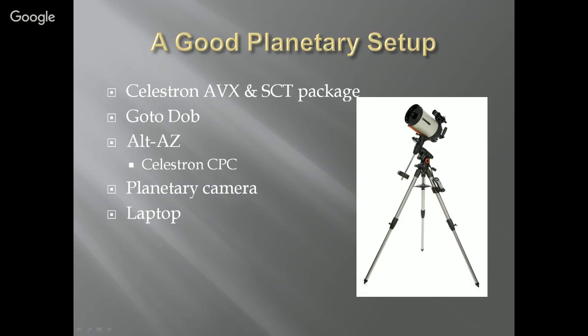And of course, the planetary camera, I went into a little bit about it, but webcams work great. You can Google planetary cameras yourself, and I would actually Google Cloudy Nights planetary cameras and then see what people are shooting with what cameras, and you will see some pretty great images with some relatively inexpensive cameras. And a laptop. Well, with planetary, you need a laptop. With DSO, you really, really should have a laptop. With planetary, you need a laptop.